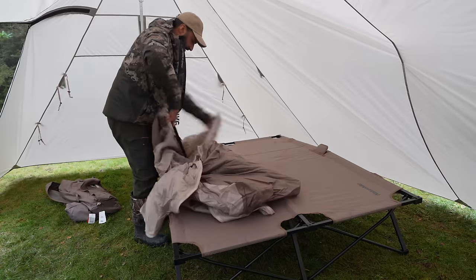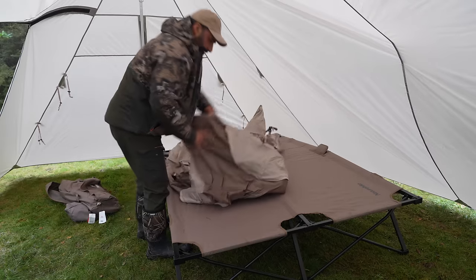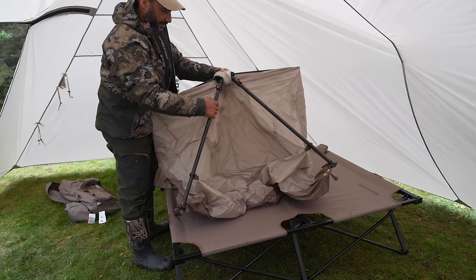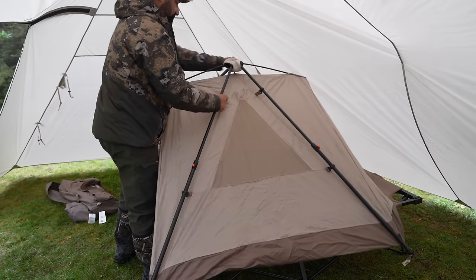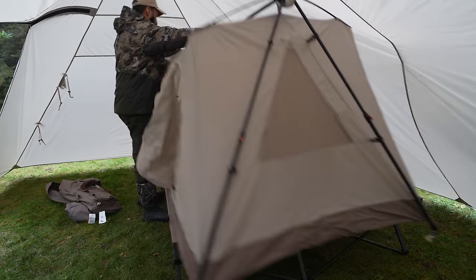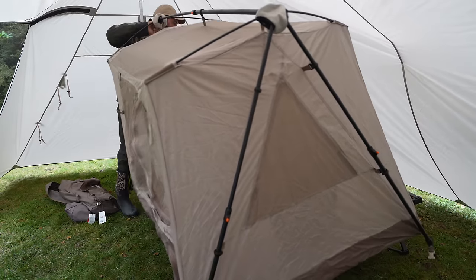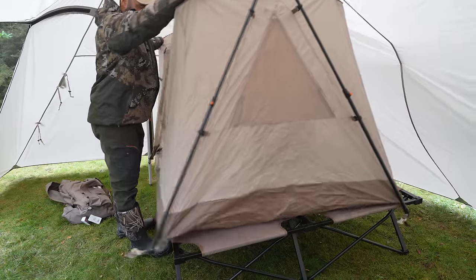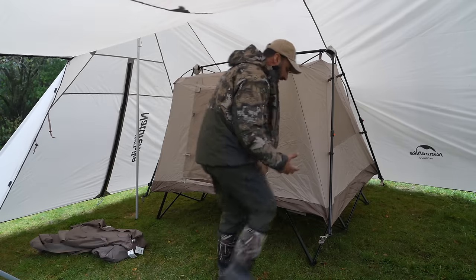Okay, I've already started by doing it upside down. And there's a frame system here, I'm seeing. Oh yeah, I get it, okay. So you extend it out, okay. Oh man, if every tent was this easy, that it? Oh my god, that's it. That's it. That's a two-person tent. I'm gonna have to move the camera out because it's so big. Hang on. Seriously, look at the size of this thing.